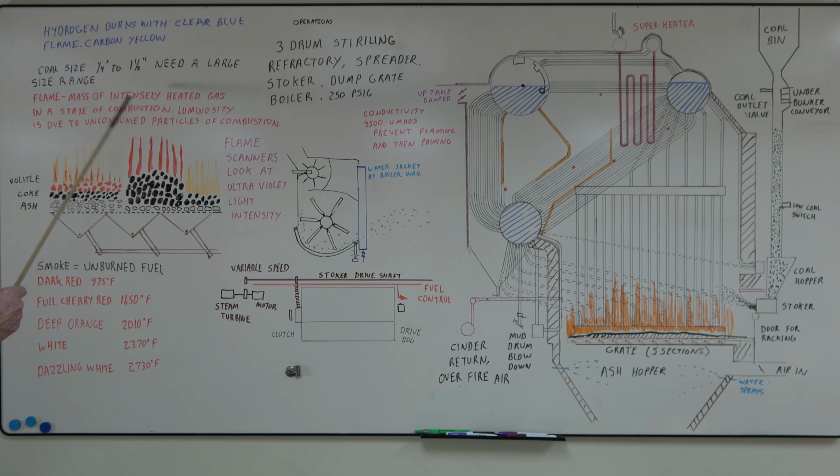A flame is a mass of intensely heated gas in a state of combustion. Luminosity is due to the unconsumed particles of combustion. Hydrogen burns with a clear blue flame, and carbon burns with a yellow flame. You'll see natural gas is a blue color when it burns. That's because it's CH4, burning a lot of hydrogen. You'll notice too on these fires, you'll see some blue flames up here. Different volatile compounds are burning.